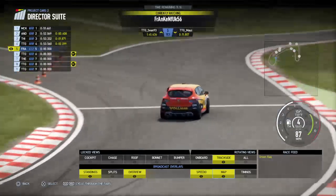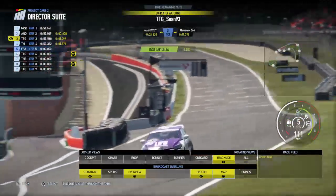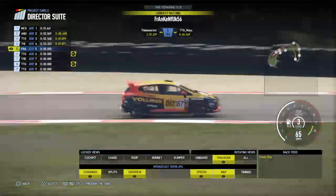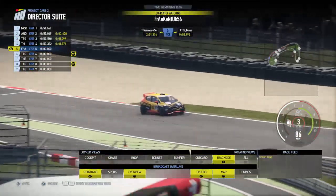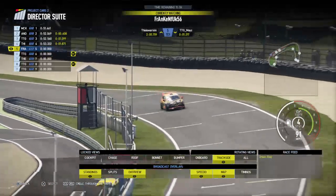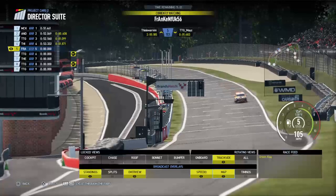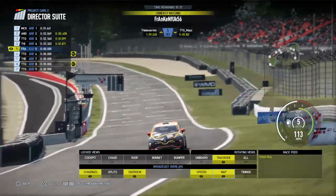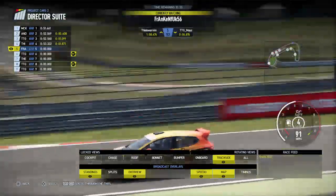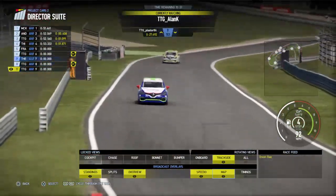Frank might be on a lap here. See what Frank can do. As Sean, in fact, improves to second, 52.5. 1.8 seconds separating the four that have set times currently. Frank, their team in the Volmer Racing livery. Of course, Volmer, very fragile name within the Renault Clio Cup, especially from my time at Gabba Racing. Theo Daly on a lap and Alan Kay on a lap.